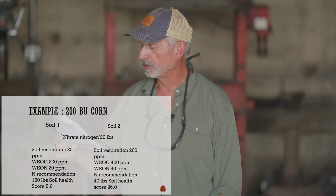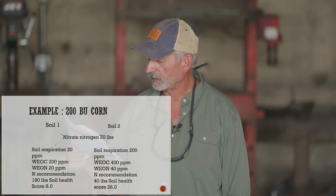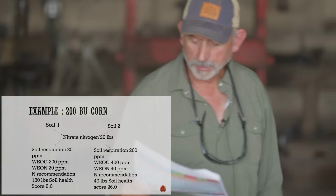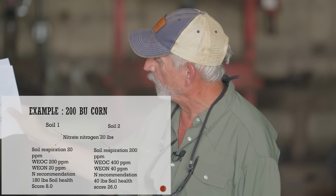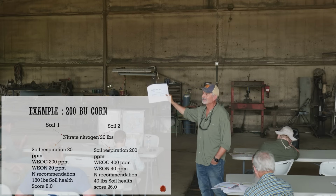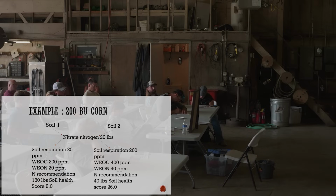Soil 2, look at the respiration, 200. Water-soluble carbon is 400. Soil health score, you only need 40 units of N. So you get the nitrate credit and the organic, and so guess what? You don't have to apply 160 units. You only apply 40, Todd, to get 200 bushel corn. Yes, sir? Are both of these N recommendations off the Haney test? Yes, sir. So look at the score. If your score is 8, you need to put 180 pounds. If you have a soil health score of 26, you only have to put 40.